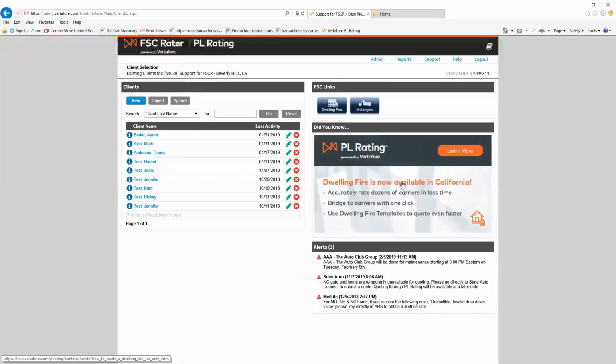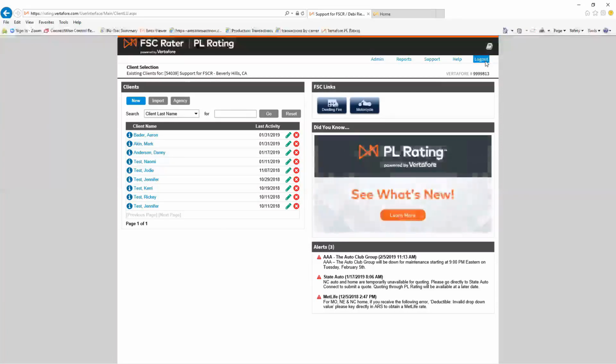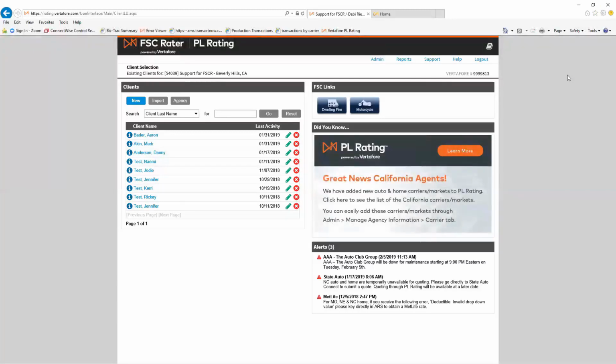So on the landing page, we also have at the top of each page the selection, and we're going to start at the far right. Log out is an option that you'll need to use. Don't just close with the X in the corner. Go ahead and log out of the application and then close the browser. That way you get logged out of the database and you won't have any difficulties logging back in.